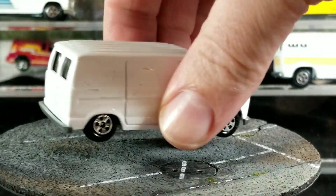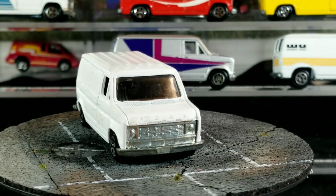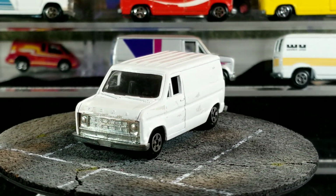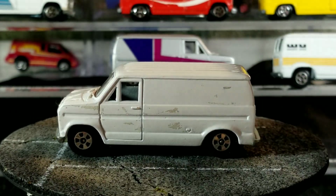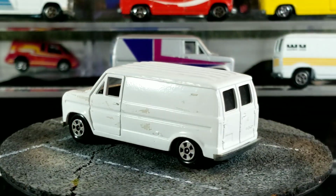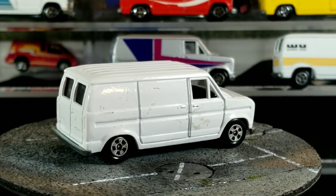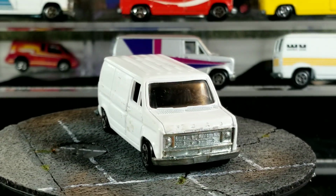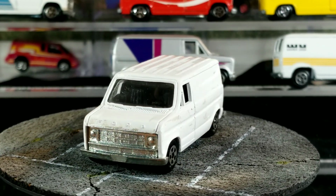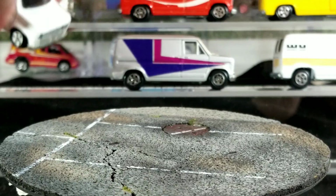Then we have this white one. It's just all white. Not sure if it did have some graphics on the side and the graphics were taken off. It kind of looks like it's got a little bit of sticker residue on it. So it might have had some decals on it at one time. Or maybe it just got some soda on it or something sticky and it just picked up some dust. But have to clean that one up. And that one's a pretty cool version.